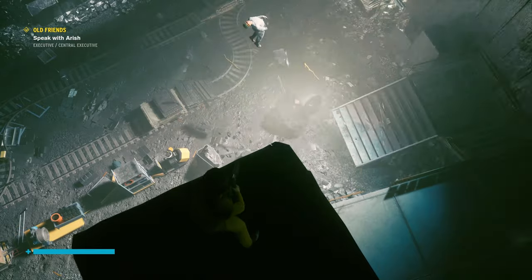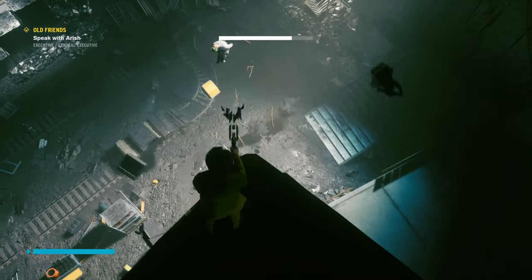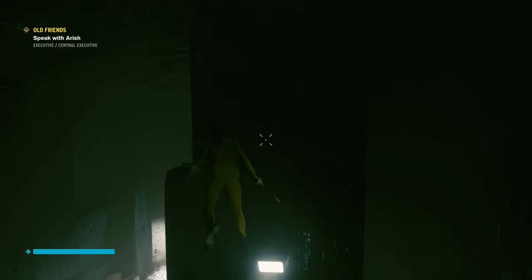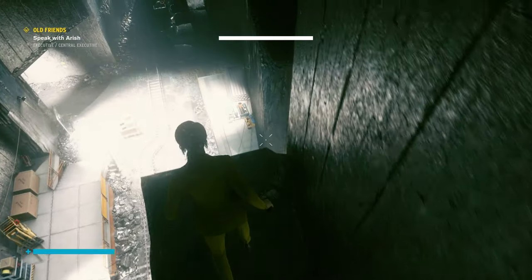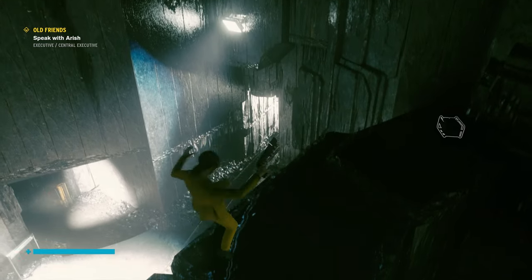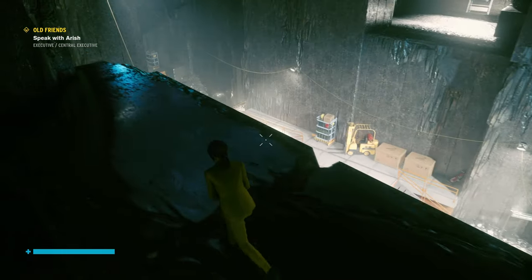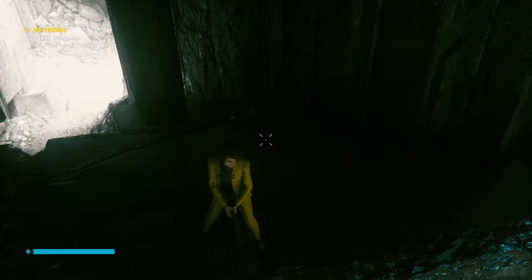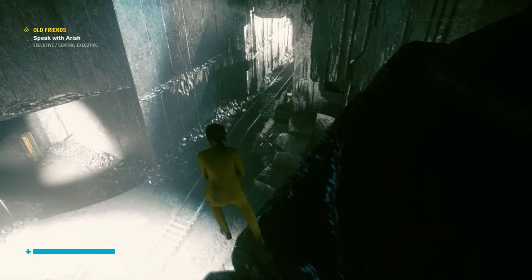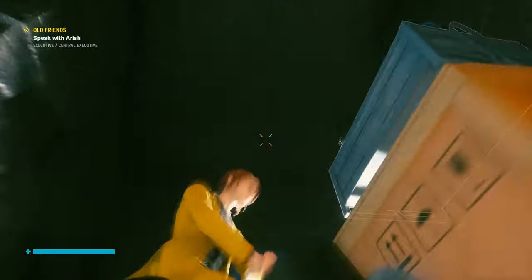What are you doing down there? Chill. Sorry, generator, you're fine. Right, that's sealed.